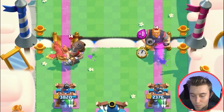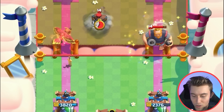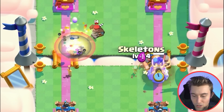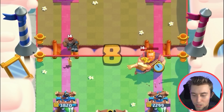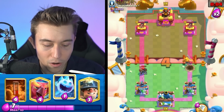I'm going to go in for an Ice Spirit, and then I'm going to Tornado afterward and make sure that we minimize the chance of this Royal Giant doing damage. We're also going to go for a Bomb Tower directly on top, and then go for Skeletons as well, just to make sure that we can kill this a little bit more quickly, and then go for our Golden Knight as well. Because the Bomb Tower would explode on anything else that he drops, so it's nice to have that. I'm going to let that lock onto my tower because it doesn't matter that much.